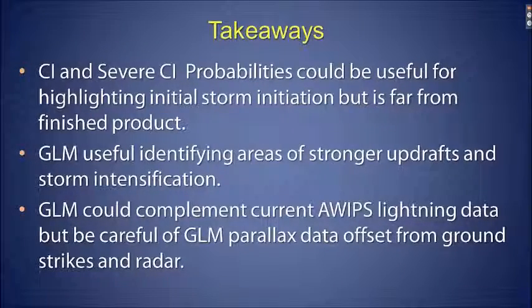The severe convective initiation probabilities could be useful for highlighting initial storm initiation, but it's far from a finished product.